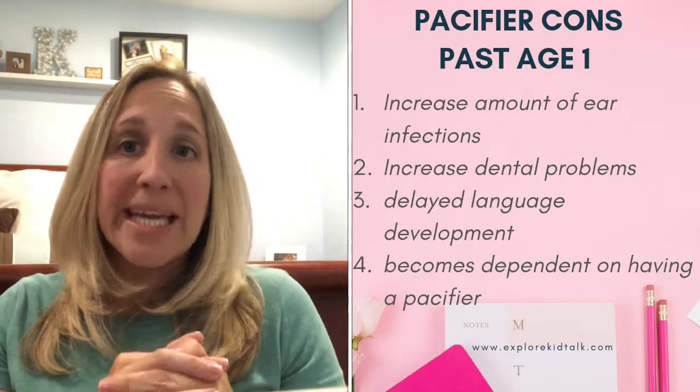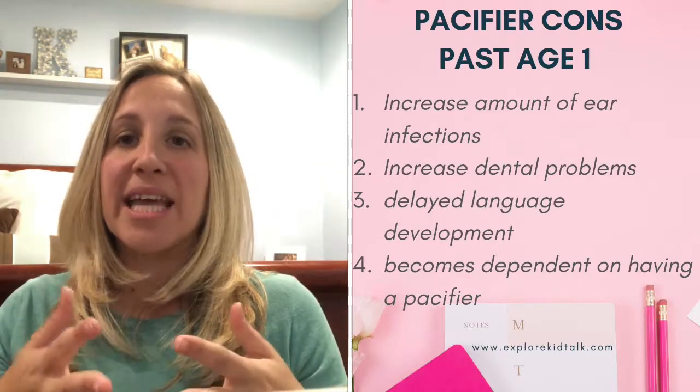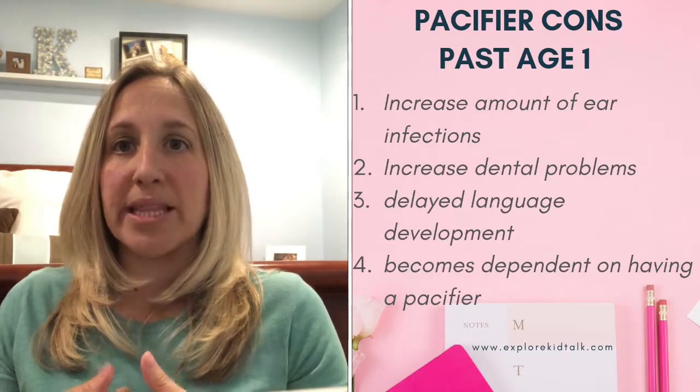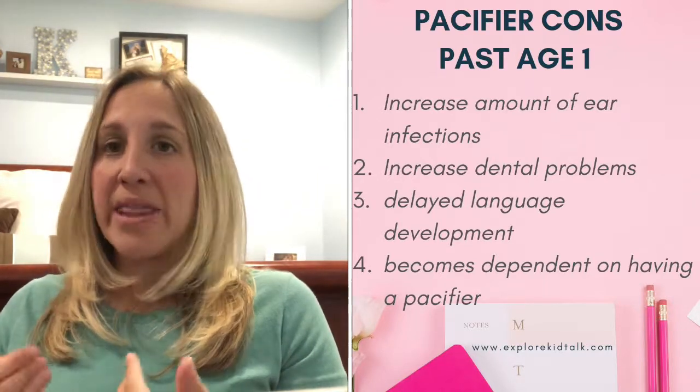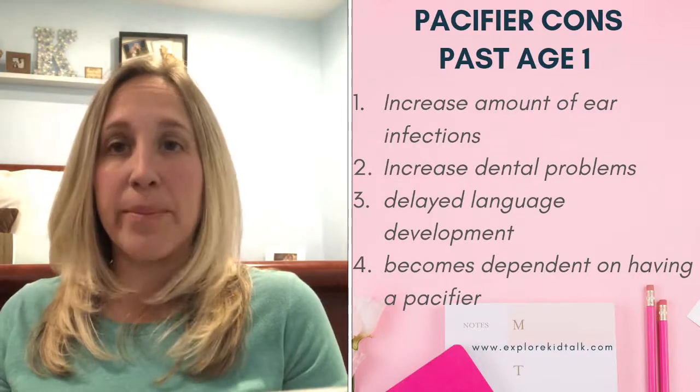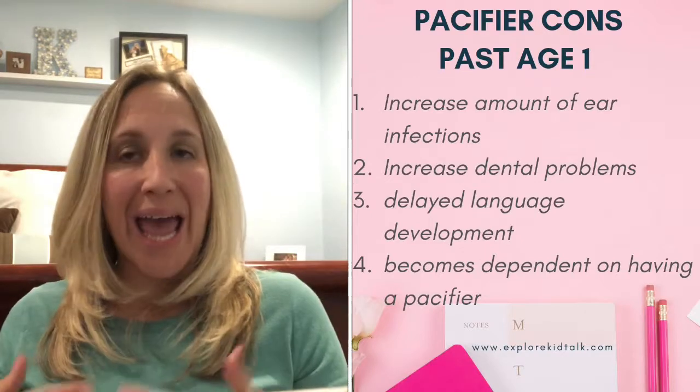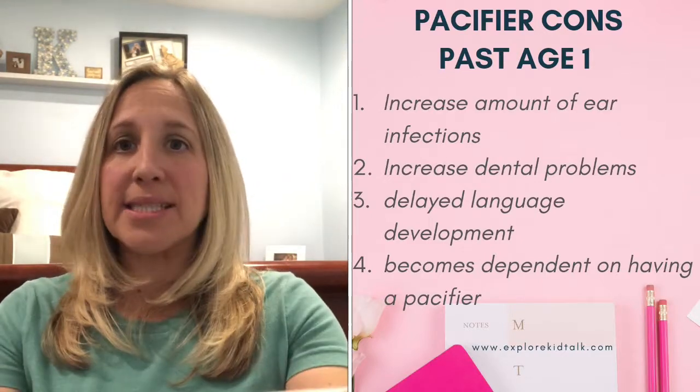And the big key after 1.5 is that they've now developed a dependency on it. This is something that they're so used to, and they feel that they need to have it all the time. When you get rid of a pacifier early on, they don't have that dependence. The dependence isn't there yet.